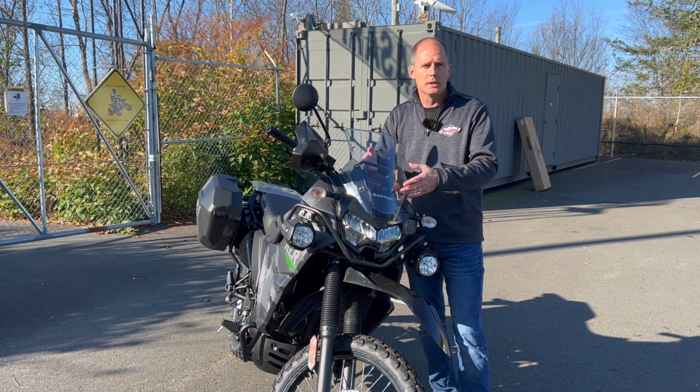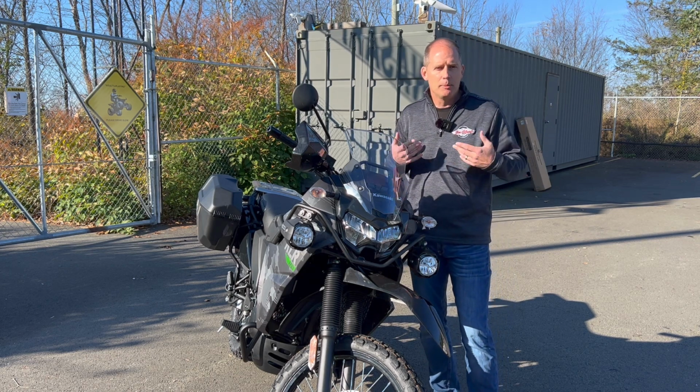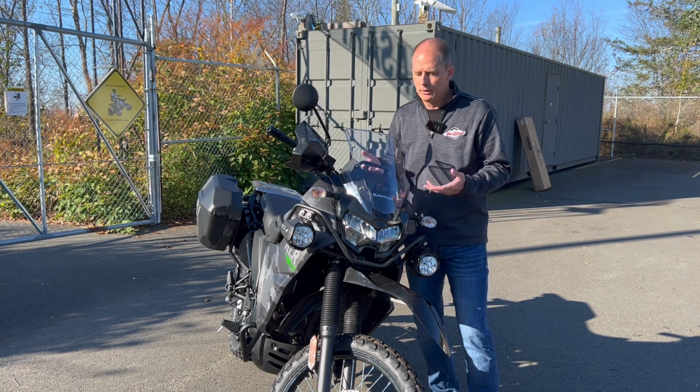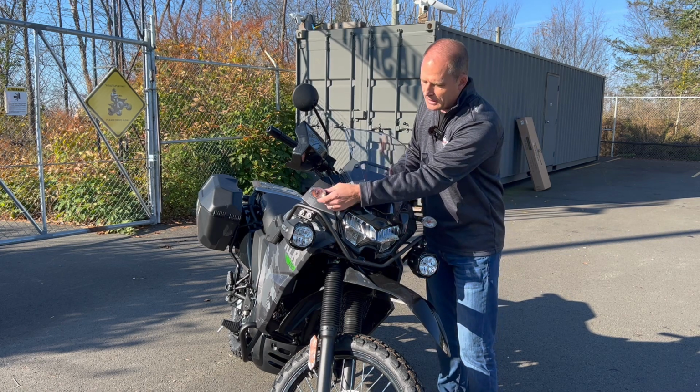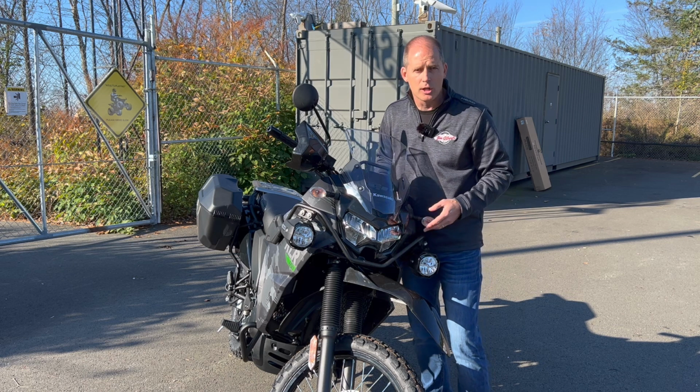You can raise it or lower it to put it in position, and basically the point of this is to keep the wind off your chest to keep you from tiring on a longer ride, which makes some sense. The signal lights here are incandescent, not LED, and a lot of people think, oh, well, you got full LED lighting across, which we'll show you in a second.